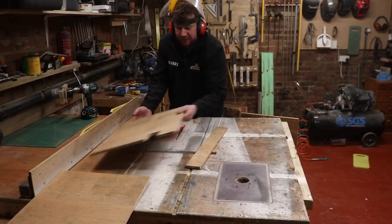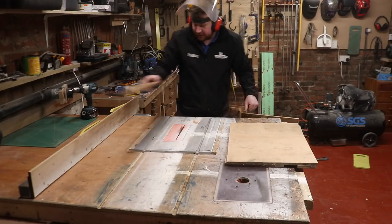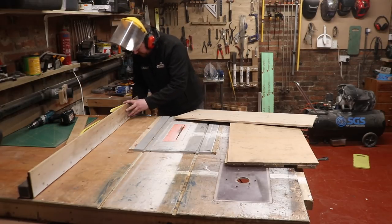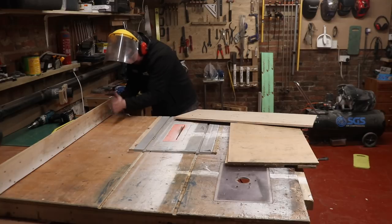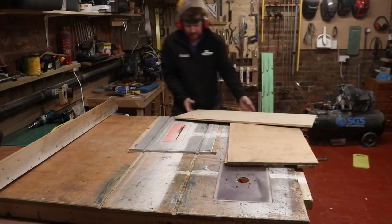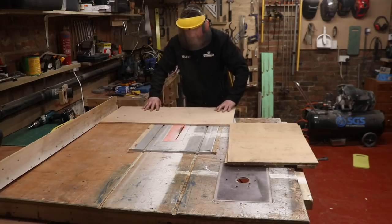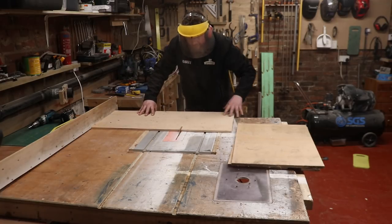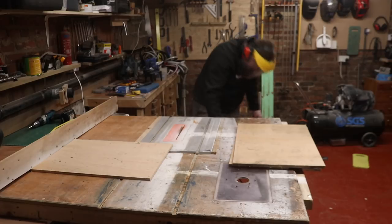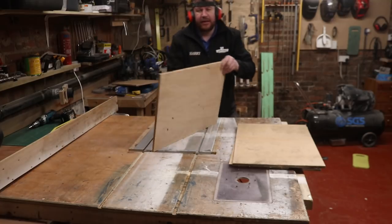So that's two of the shelves cut. And then out of this off cut, we're just going to set the fence now to 600. There it is. And we'll get a third. Just like that.